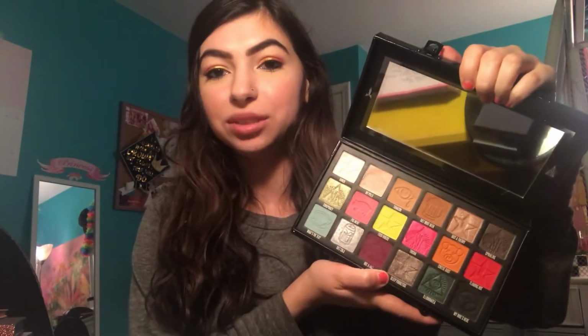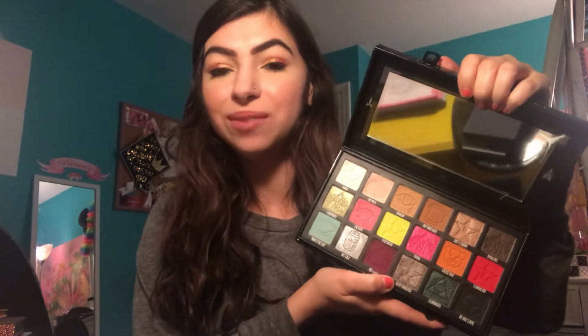So for Worth the Hype, I actually did put the Conspiracy palette Shane Dawson and Jeffree Star created. This was the most hyped up palette I've ever seen with their series on YouTube and everything. And I got my hands on it, and oh my gosh, it's so beautiful. The pigmentation, the colors, it's just so fun, and the little stamps here, oh my gosh, I just love it. And I have to say, it's definitely worth the hype in my opinion.